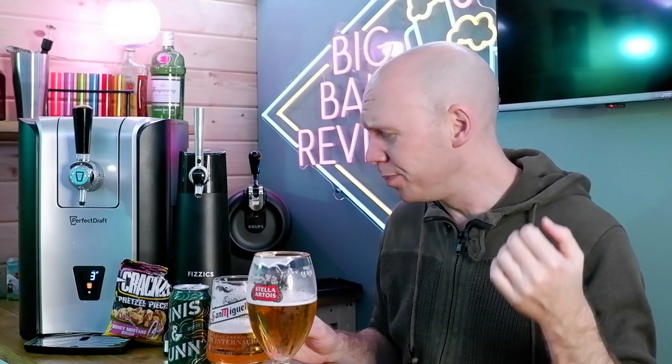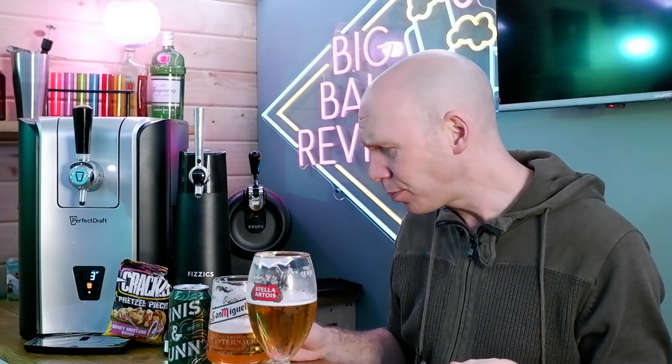Let's go for the Crackzel's pretzel pieces, honey and mustard and onion flavour. Not bad. Not bad at all. I mean, they're never going to be Snyder's. Nothing is. Nothing. I think just as with Snyder's, the jalapeno pretzel pieces are the top-notch flavour. And they are with these Crackzels as well.